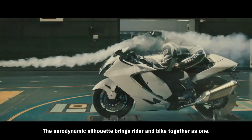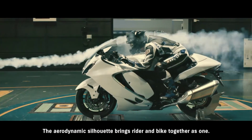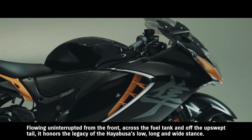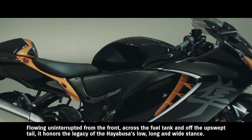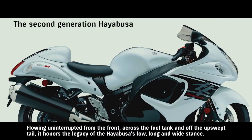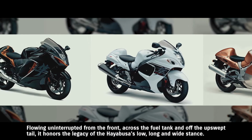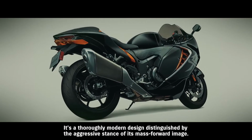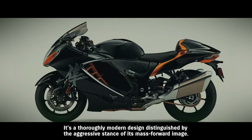The aerodynamic silhouette brings rider and bike together as one. Flowing uninterrupted from the front, across the fuel tank, and off the upswept tail, it honors the legacy of the Hayabusa's low, long, and wide stance. It's a thoroughly modern design, distinguished by the aggressive stance of its mass-forward image.